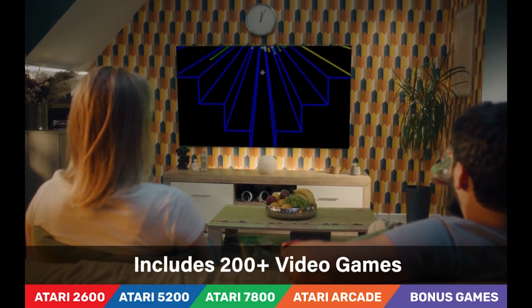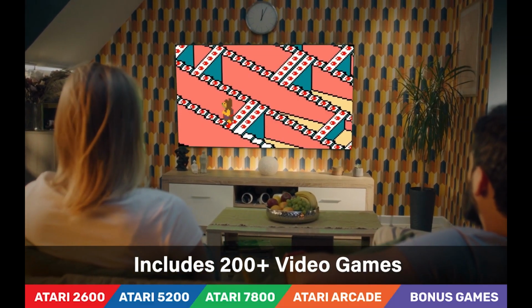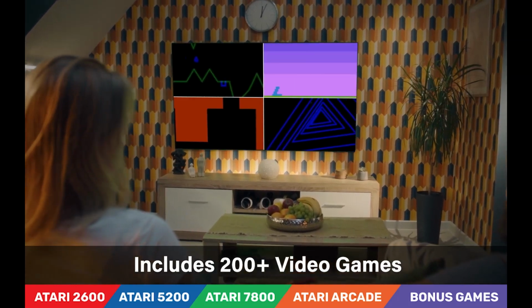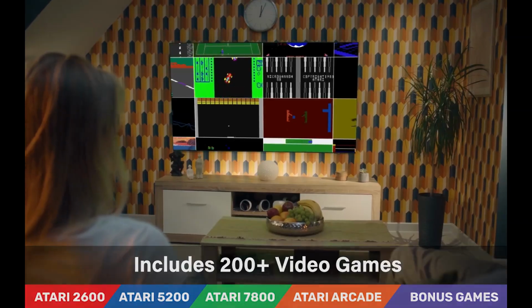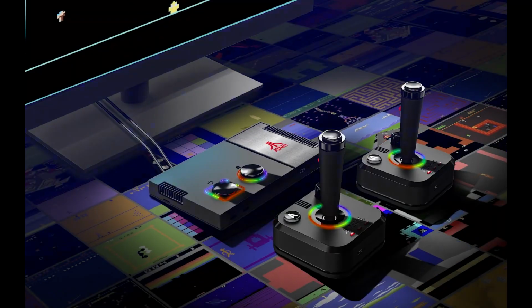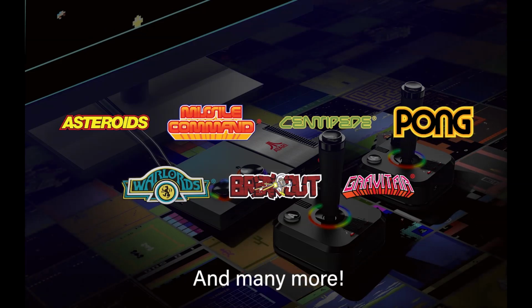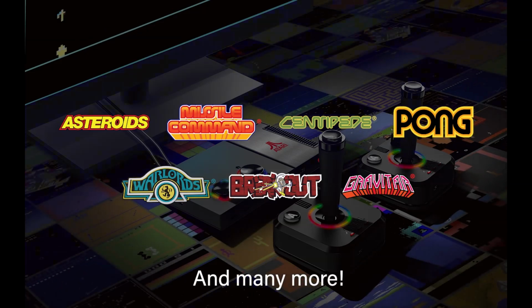Well, it may not have a cartridge slot, but folks, I like this right here. You know, it's compatible with the 2600, 5200, 7800, and arcades. Oh yeah, we're going to have to check this thing out. Like I said, it doesn't play cartridges, but yeah, I'm going to have to get one of these and check it out. So let's go get one.